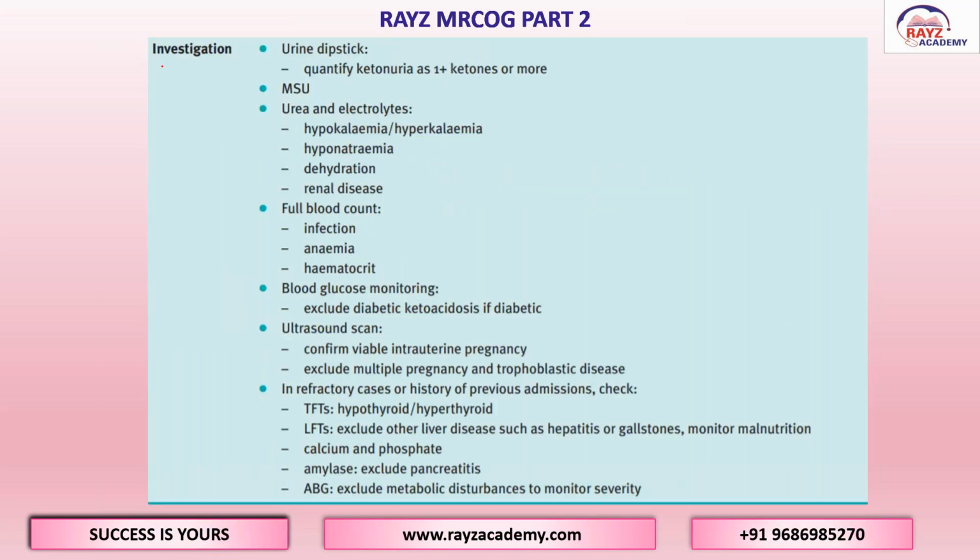The investigations which need to be done in a patient with hyperemesis: firstly, we have to do a urine dipstick test, because we have to quantify the ketones. And ketonuria is classified when there is 1+ ketones or more present in the urine. Okay, so this points towards the state of dehydration or starvation. Then we have to do a midstream urine analysis.